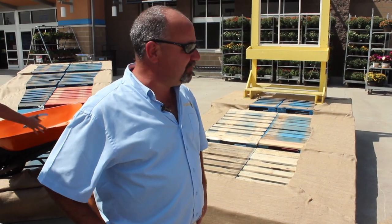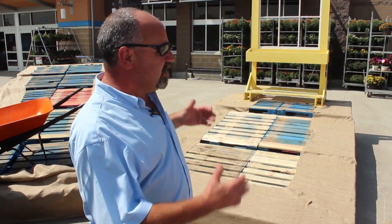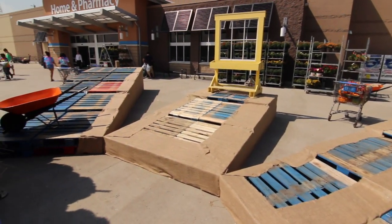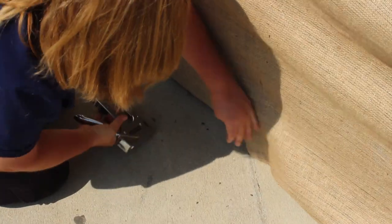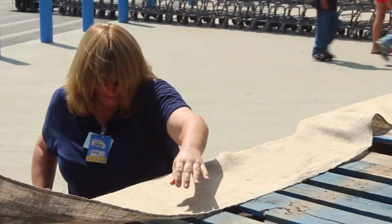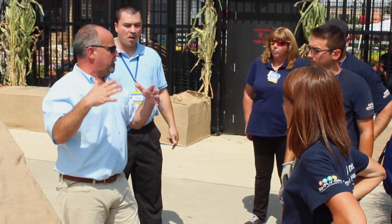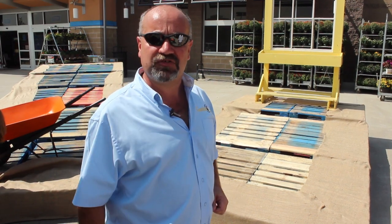All right, so we're right out front of the store here, and Enrique came up with this fantastic idea to build the grand display in the shape of a W, the W for the Walmart. We went the extra mile, we wrapped the pallets with burlap to really give it that fall look. Next, we're gonna come in and start displaying the plants out here. We're gonna build some really eye-catching displays so that customers will be enticed to make that impulse buy.